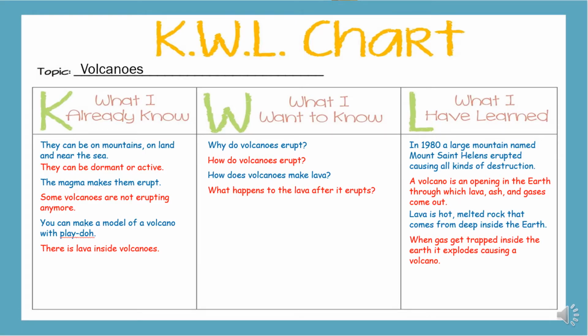Let's review what we gathered yesterday in our KWL chart about volcanoes. All of you boys and girls said that you already know that they can be on mountains, on land, and near the sea. They can be dormant or active. The magma makes them erupt. Some volcanoes are not erupting anymore. You can make a model of a volcano with Play-Doh, and there's lava inside them.